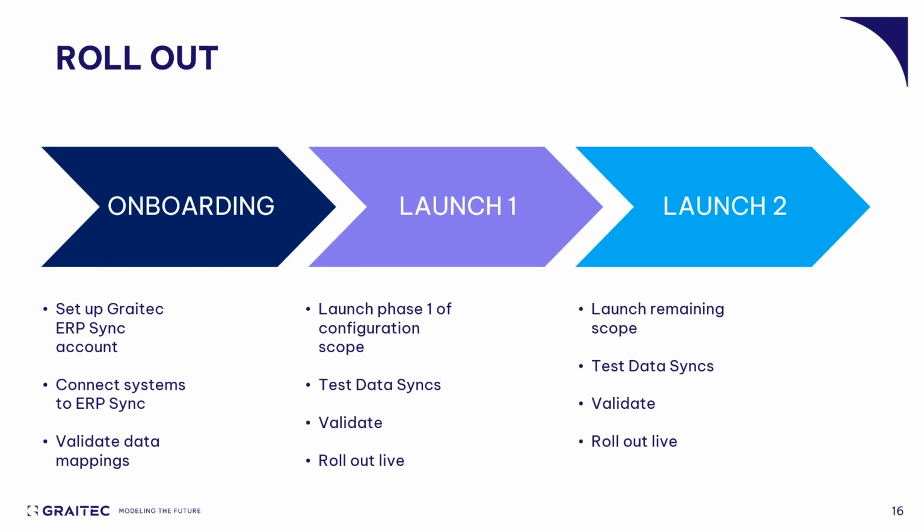And when it comes to the rollout, we follow a very stringent process. At the end of the day, we're dealing with financial data, okay, so we must ensure that we get it right first time. So we go through this onboarding process where we launch the configurations in phases. You may choose to prioritize which come first, and it's really a case of taking on board those configurations or the data syncs, testing those syncs and validating those syncs prior to a rollout.